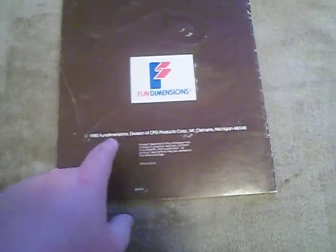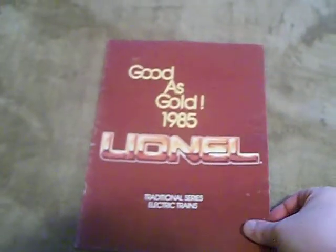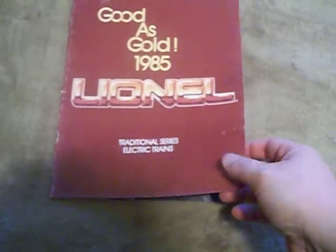See, 1985, Fundamentions, Division of CPG Products. See, the Fundamentions era, which a lot of collectors and people that love Lionel trains don't really give too much regard to that era, but... And here we go. This is actually one of my other favorite catalogs, the 1985 Traditional Series, because they actually brought back actual artwork, like from the post-war era.